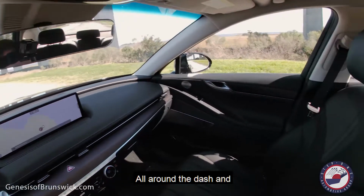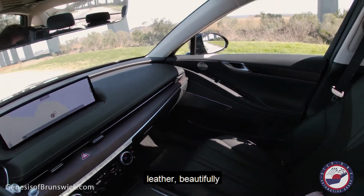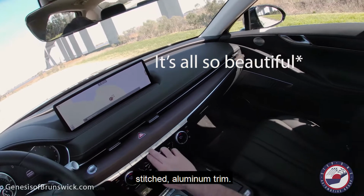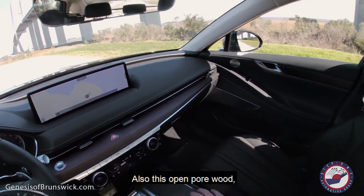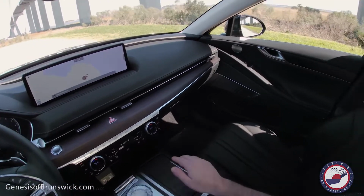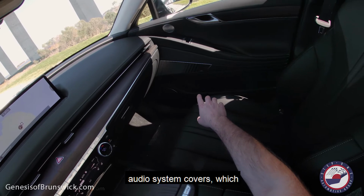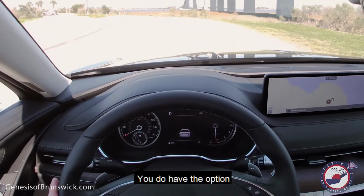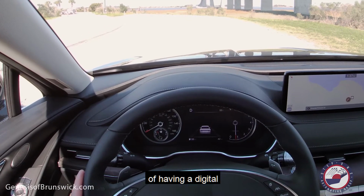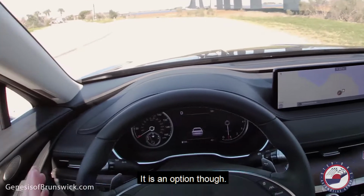All around the dash, in the interior of the car, you have this beautiful leather, beautifully stitched, aluminum trim, also this open pore wood, which is really nice. And then you have the Lexicon audio system covers, which are absolutely beautiful. You do have the option of having a digital gauge cluster, and this model does not have it. It is an option though.